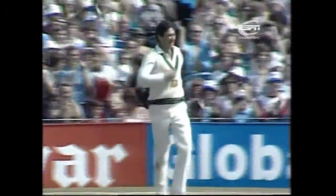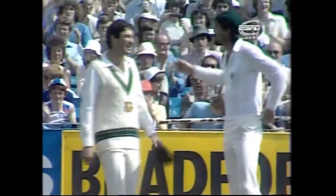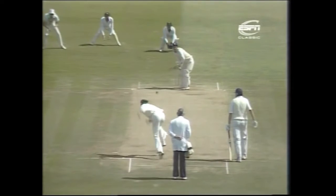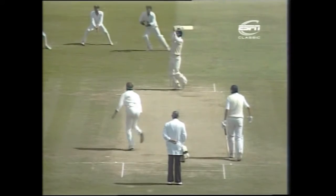What a marvellous catch that is. You won't see a better one than that. Johnny Dyson, way down there at third man, has taken a sensational catch to get rid of Alan Knott. Almost took one yesterday to grab Ian Botham's wicket, but couldn't quite hang on to it, and today that was a great piece of fielding. 356 for 8 now. The lead is 457, 2 wickets in hand, and Knott is caught Dyson bowled Lillee for 59.